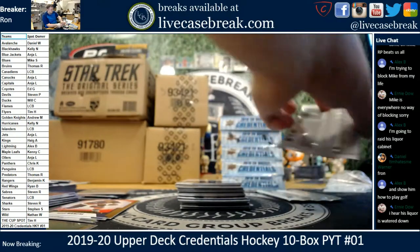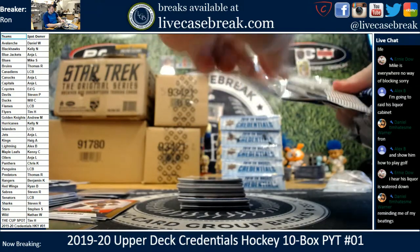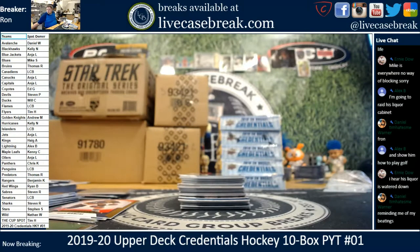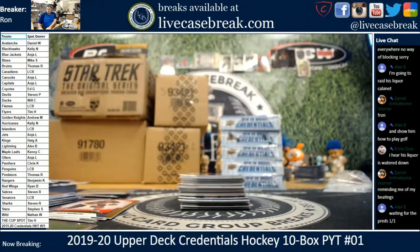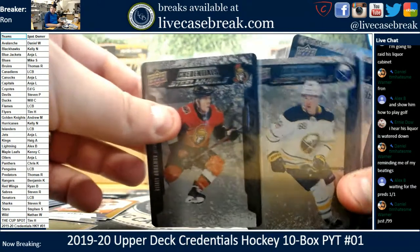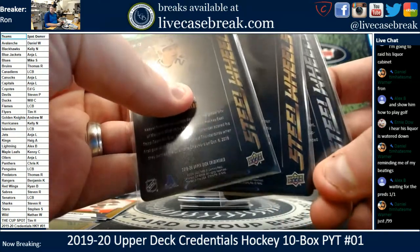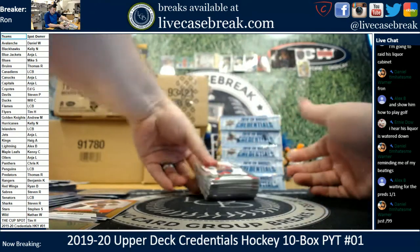Got a metal. What are the parallels on the metal? Daniel, if you got the checklist up, how many different parallels do they have? Sorry, I keep asking you. I just can't get this to load up. Are those called steel wheels? Gold parallel. That's it. So just gold? Okay, so the golds are out of 99. I got it. There we go. So the base, you can see silver up top, and then steel wheels is in gold. And then steel wheels is gold on the back. Okay. Sweet.